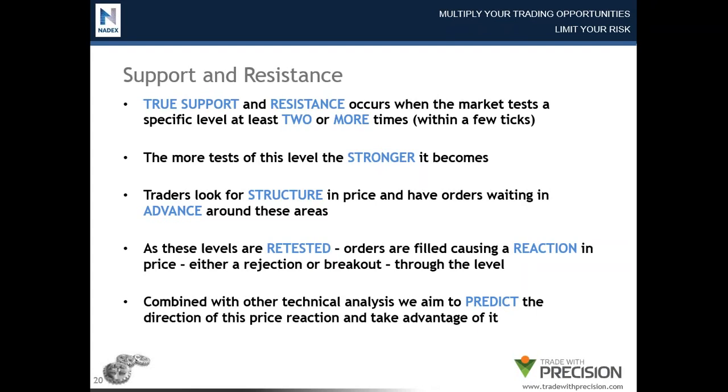So what we do, we really look at it visually. When you look at the chart, regardless of the time frame, can you actually draw a horizontal line connecting all of those touches? That's how we identify those levels of support and resistance. There is also a reaction to these levels, because traders leave orders around them. It will be an order to go against the trend, or an order to close out of the position. Either way, it will cause a reaction as the market comes into that level.